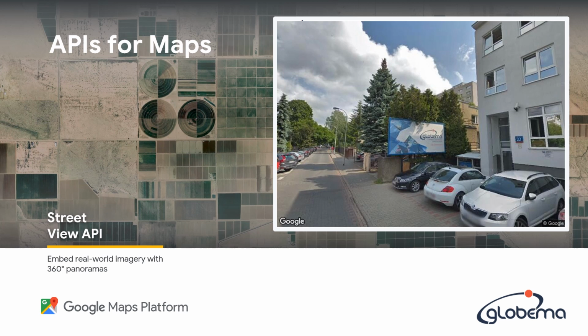Street View API embeds real-world imagery with 360-degree panoramas. In this slide, you may find the Street View image of our HQ in Warsaw. You may also want to show the location of your business to your potential customers like that.